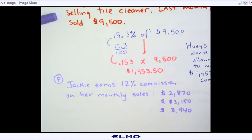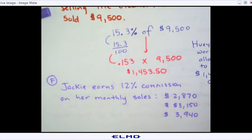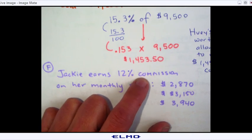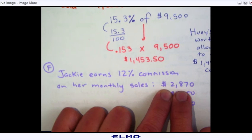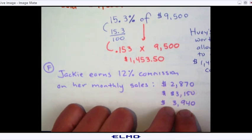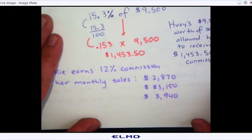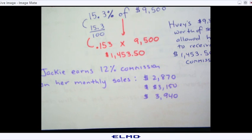So remember, this one: Jackie earns 12% commission on her monthly sales. She got monthly sales of 2,870, 3,150, and 3,940. What's her commission? What do you think I should do with this problem? If she earns 12%, there are two ways to do this. What's one way? You could do 12% of this, 12% of this, 12% of this, and then add them all together, right? You could do the long way, but what's the easiest way to do it? Type it in if you don't want to have your voice heard.